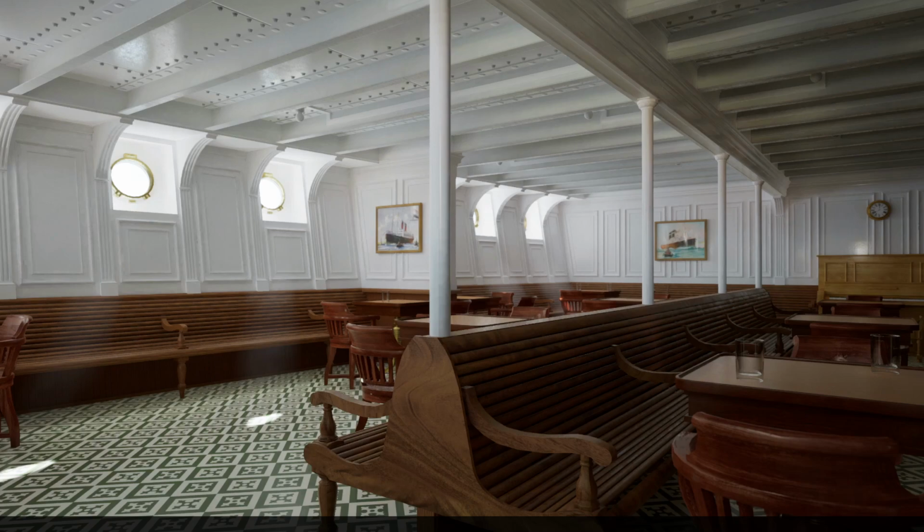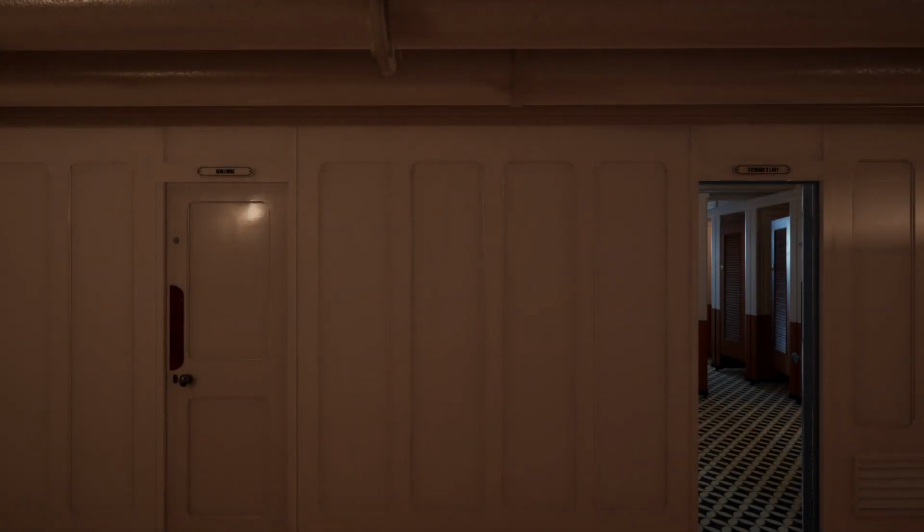This one appears to be a little bit longer. Here we are. Alright, so this is the cruise passage.